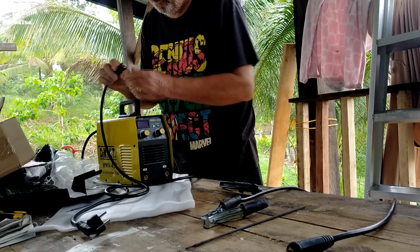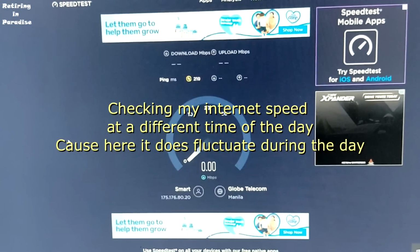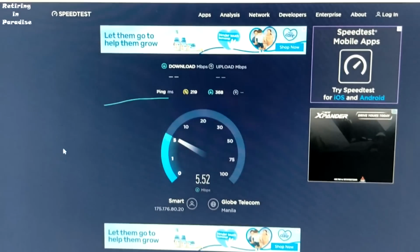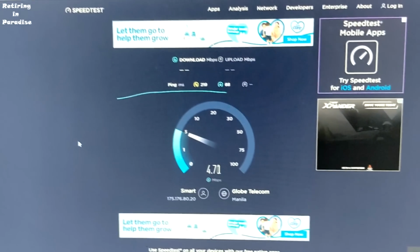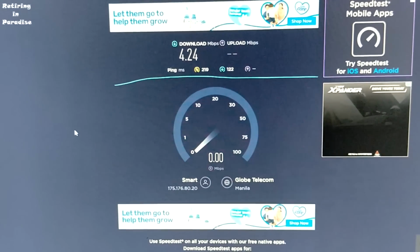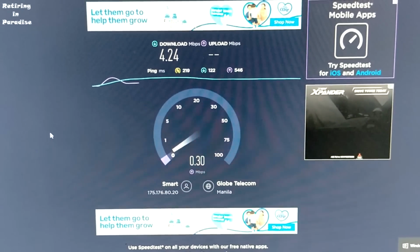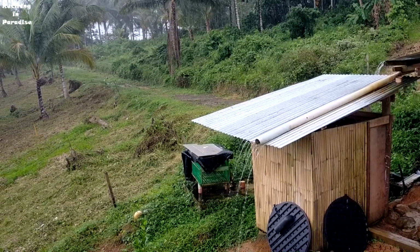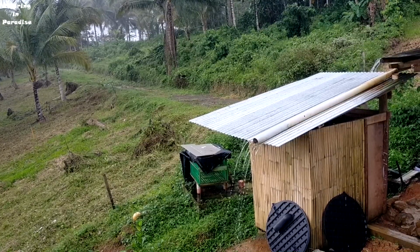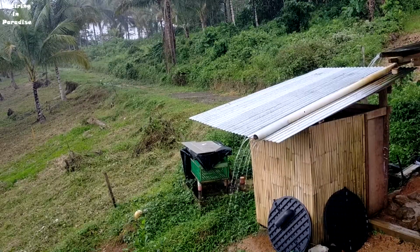Okay, I used to have a 1.2 with Smart. Oh, this is much better, much better. I wish we can keep this kind of 5 megabytes per second, or 4.24 exactly, and I'd be happy with that. That's gonna make a difference. Yeah, it's been like that on and off all day. It's crazy. I really want to finish my painting, but no way. Okay, another day. I can always do some other things in between.